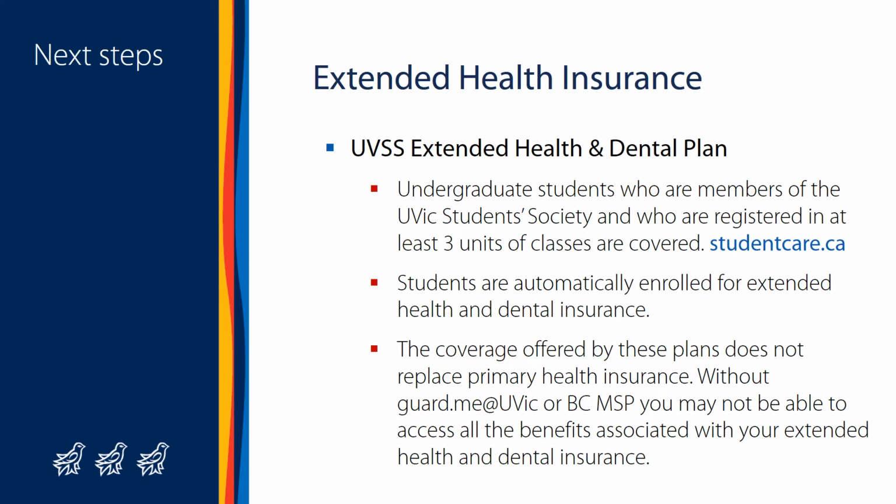All undergraduate students who are registered in at least 3 units of class are covered by the UVSS Extended Health and Dental Plan. The UVSS is the University of Victoria Student Society, and you can find a bit more information about what this plan covers at studentcare.ca. Again, it's really important to understand that the coverage that's offered by these plans does not replace primary health insurance. That is to say that without GuardMe at UVic or the BC MSP, you may not be able to access all the benefits that are associated with this extended health and dental insurance.